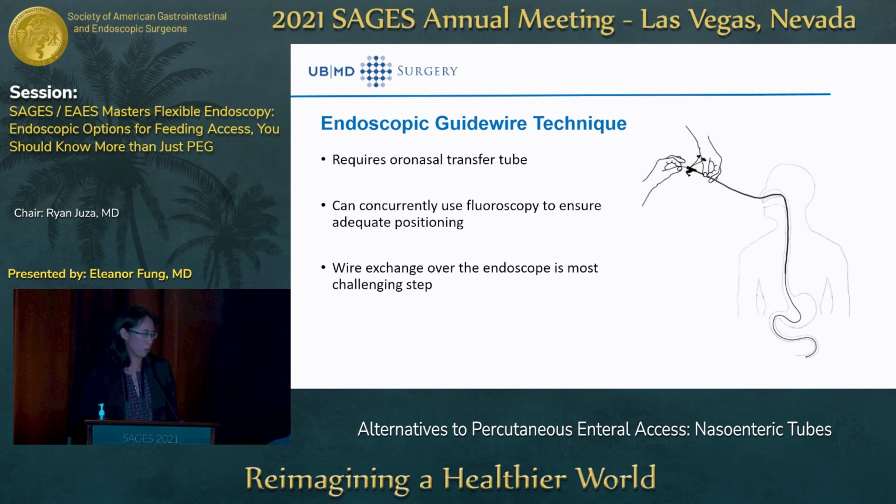And probably the most difficult step in all of these methods is really the wire exchange, or the tube exchange without removing, so once you remove the endoscope, making sure that the wire stays in place. That's probably the most challenging step, to make sure that it doesn't get dislodged while you're trying to put them in.